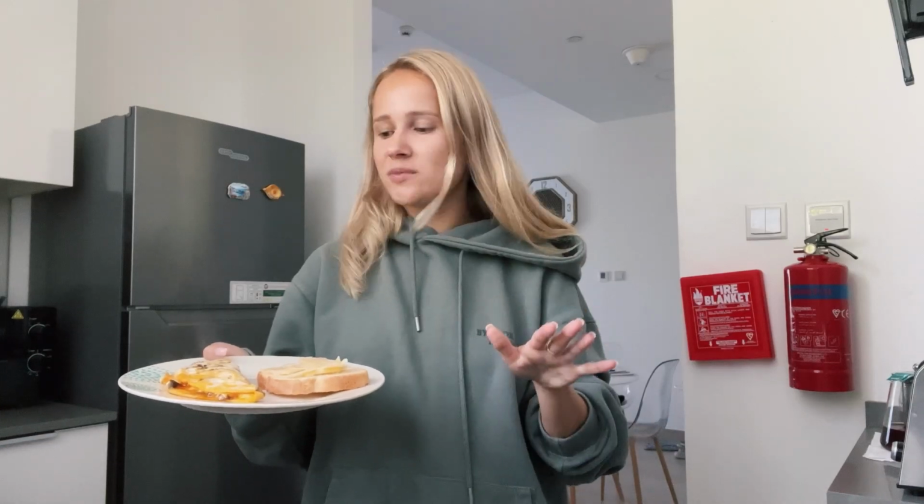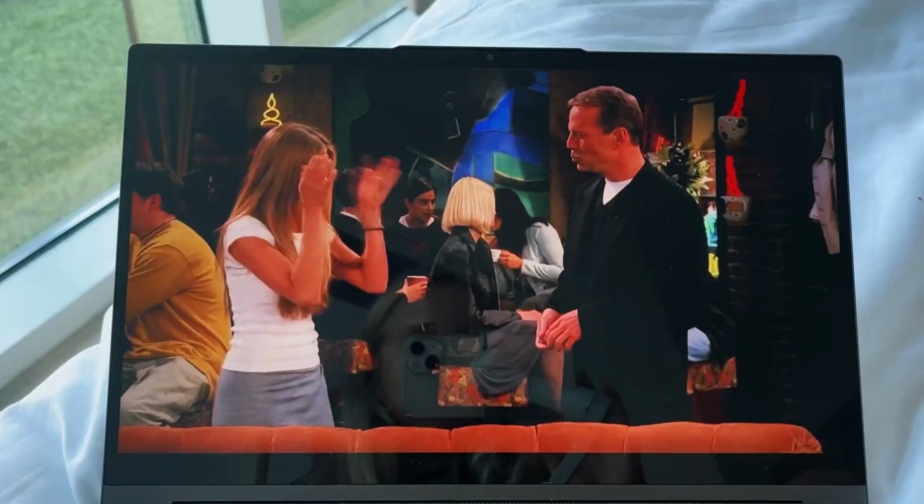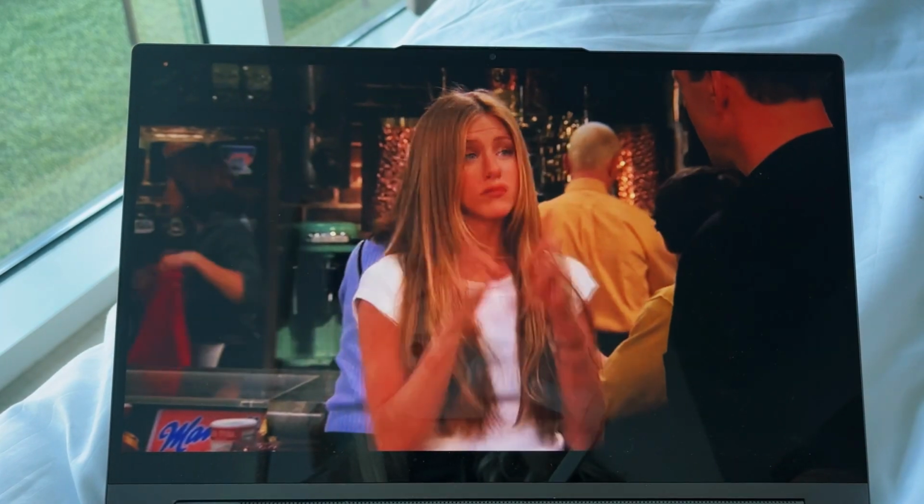Here's my super quick breakfast: omelette with mushrooms and cheese and some toast with cheese. That's it. But at least it's just 5 minutes.